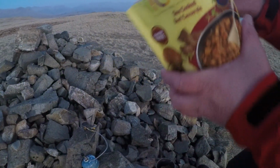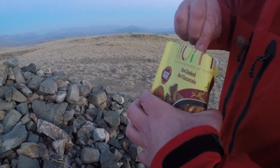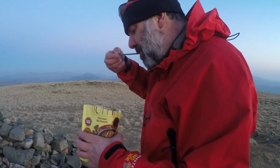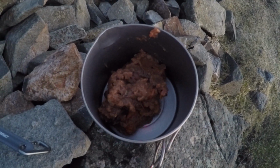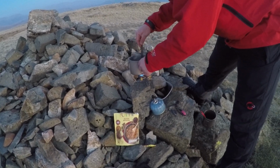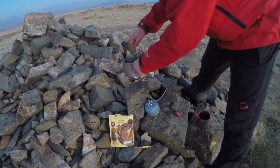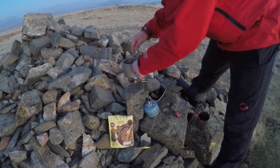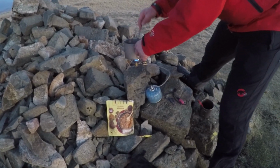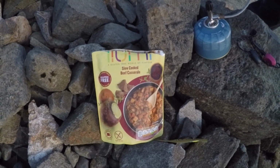Slow cooked beef casserole. Yeah, that'll do for me. Gluten free, whatever that is. Just see what it tastes like. Tastes like chappy. Looks like chappy. Where's the striker? Ever since I've seen Derek and Karina's beef casserole, I've been craving it. Aldi's finest. Is that where it's from? Yeah.